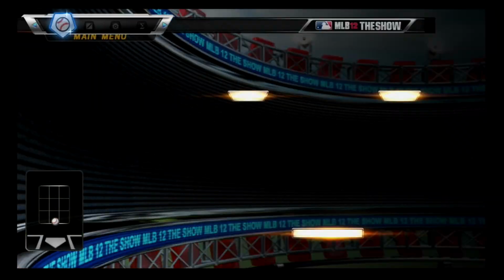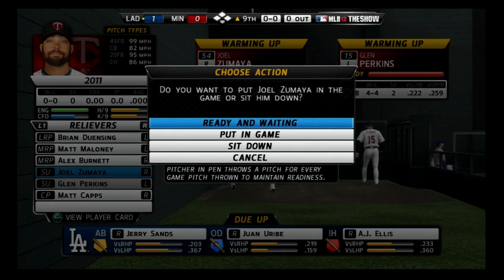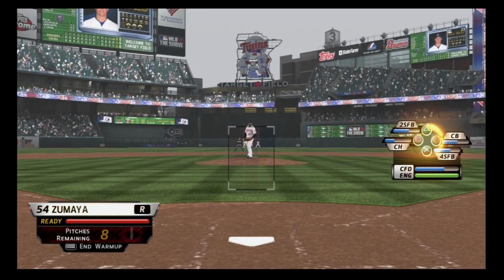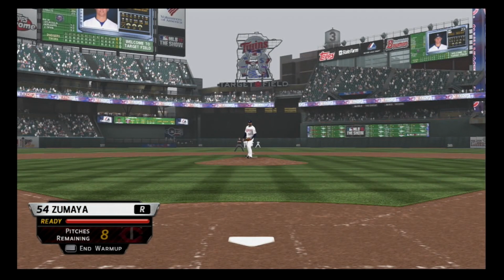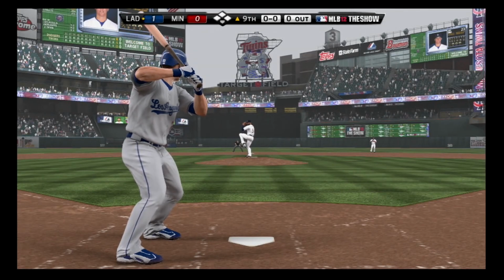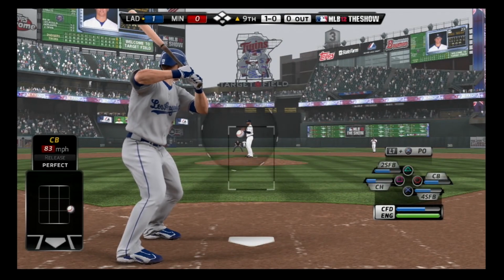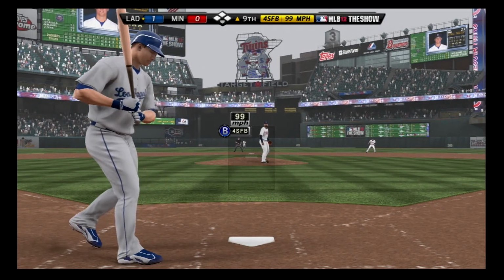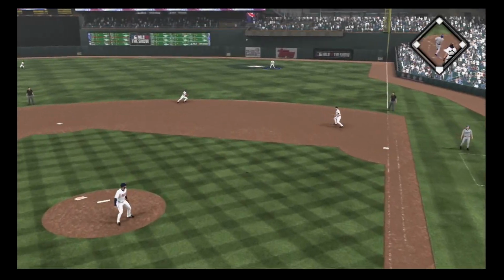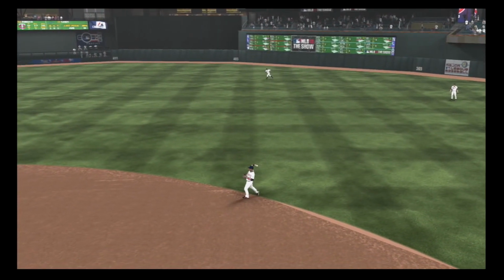Jerry Sands will get us started as they look for a little insurance here in the top of the 9th. Joel Zumaya will come on now to start the 9th inning as he looks to keep this deficit right where it is for the bottom of the 9th. Jerry Sands is in to start things off as he looks at a ball to start the inning. 1-0. And he won't bite at that one either. It's 2-0. In the air now to straightaway right field. And the leadoff man retired here to kick off the 9th.